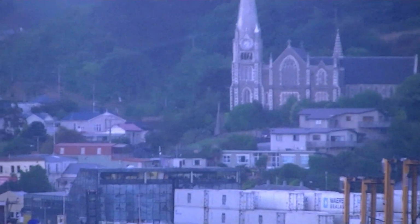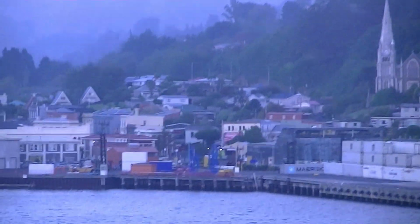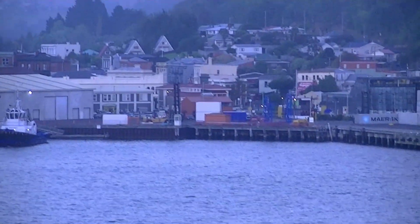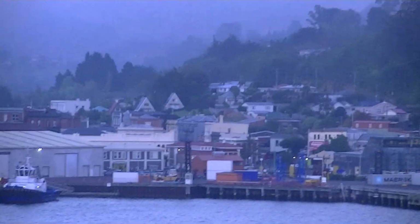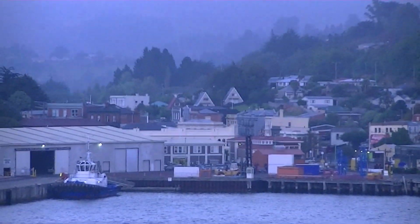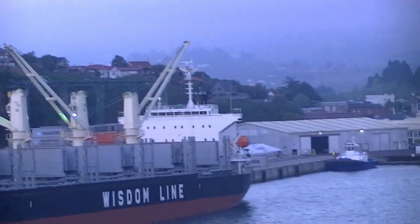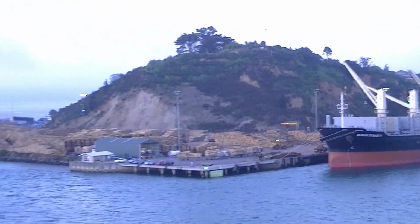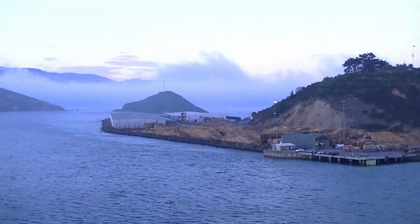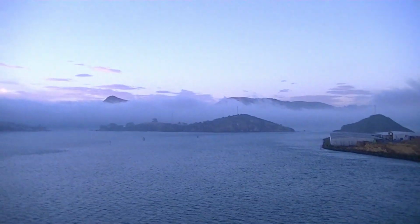Village of Port Chalmers is just in the background. It's only very small, but this is where the bus shuttles will pick us up and take us into Dunedin, which is about a 25 minute drive. There's that cloud formation again. Really bizarre, never seen anything like it.